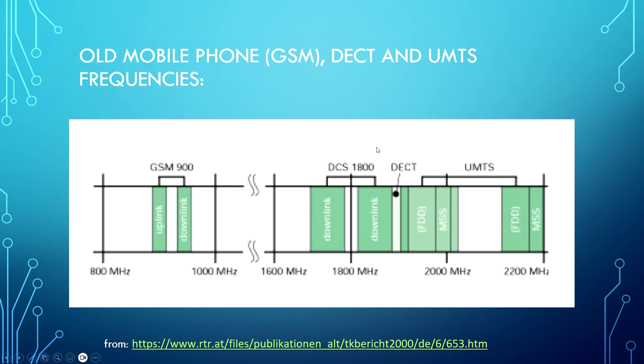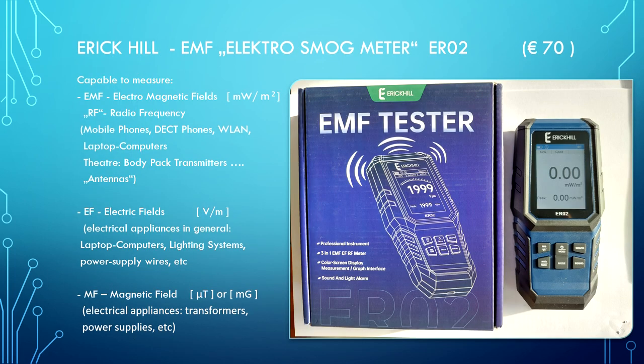Why is this of interest? Because all these devices are, as I've mentioned before, radiating electromagnetic fields. In the course of the next slides, I will also show the electric fields and the magnetic fields. Not going into details here on what the differences are, but I have listed here essentially which appliances are concerned and producing these fields. And yes, I found extremely useful this ELECTROSMOG-METER testing device by Erick Hill, which is quite cheap. If somebody is curious to test his own home environment, I think this is pretty affordable. And I'm not getting any percentage from them.